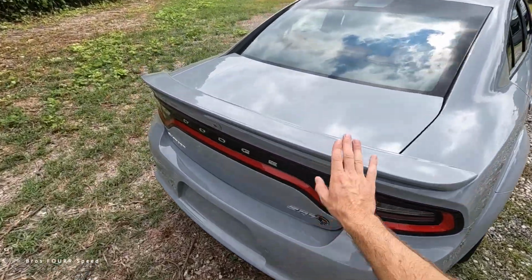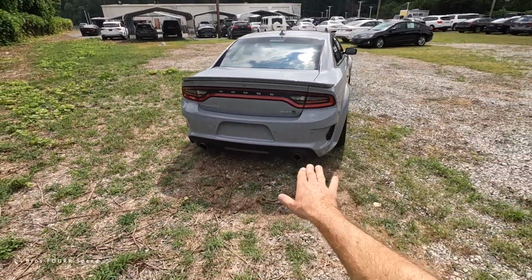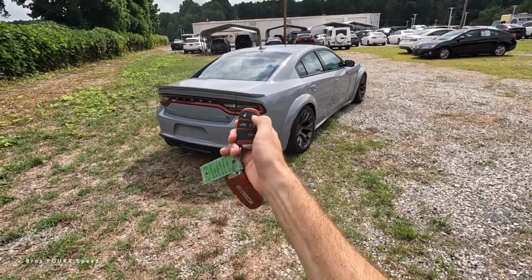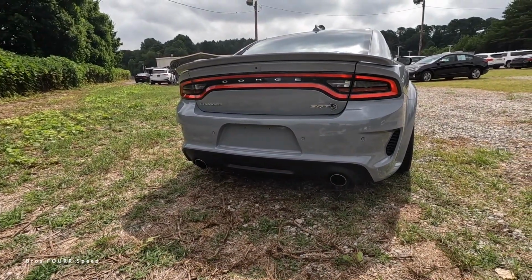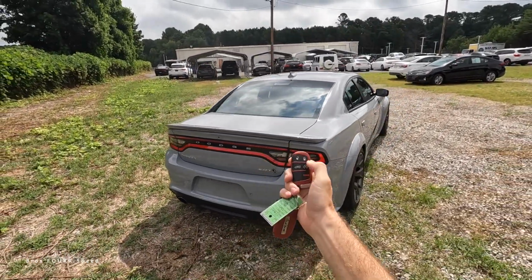Now, this does have a body colored spoiler. There's the camera. LED lights run through that light bar, backup sensors, and then the dual exhaust, which we can fire up and listen to. So let's do that real quick. And you can shut it off as needed, which is really nice.